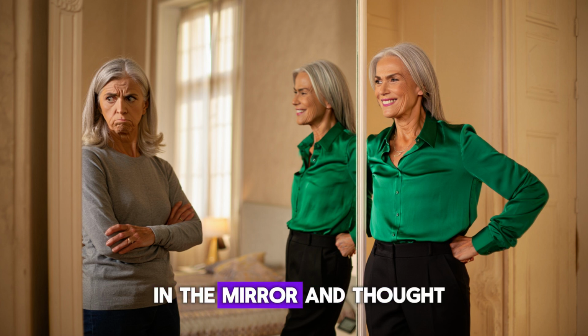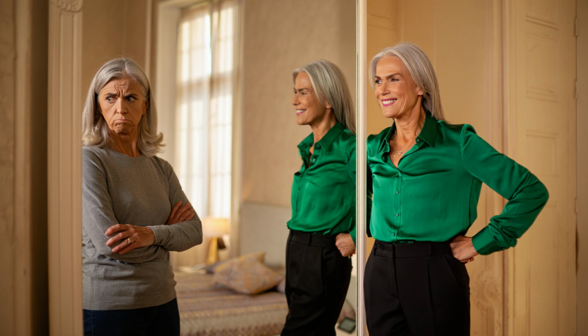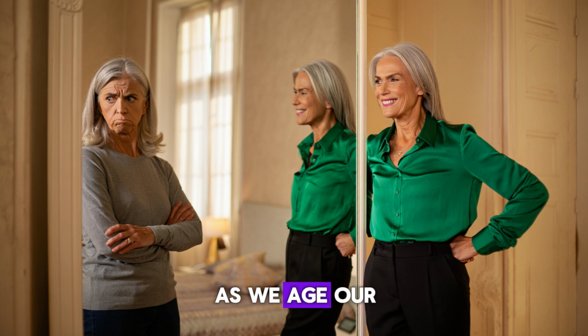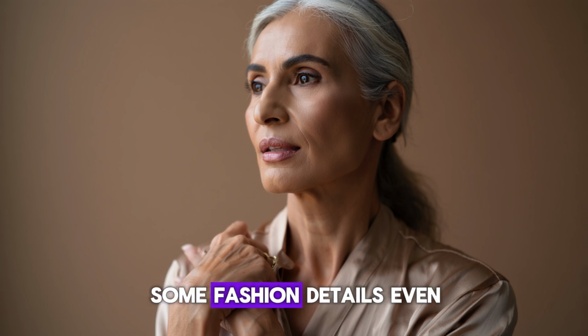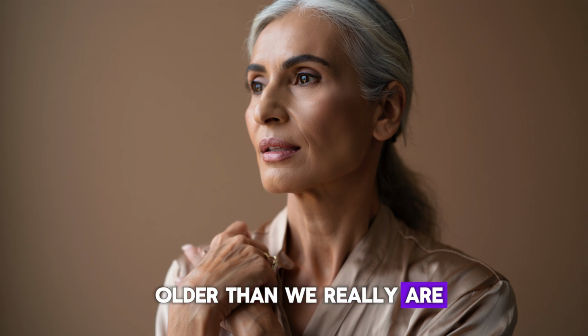Have you ever looked in the mirror and thought, why do I look more tired than I feel? It happens to many women after 60, not because we've lost our glow, but because some clothing choices accidentally dull it. As we age, our style doesn't need to disappear, it just needs to evolve. But here's the truth, some fashion details, even small ones, can make us look older than we really are.